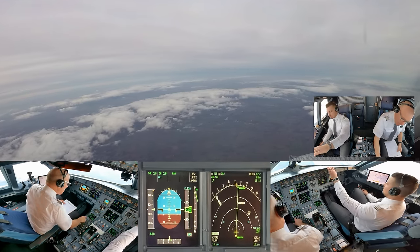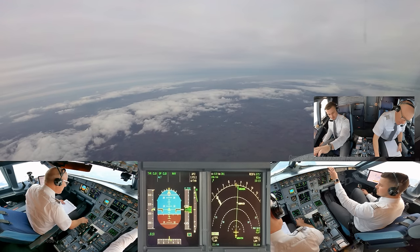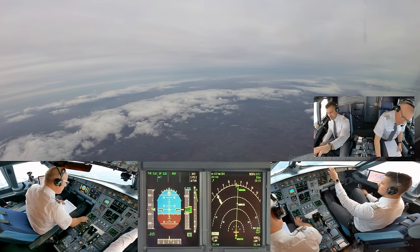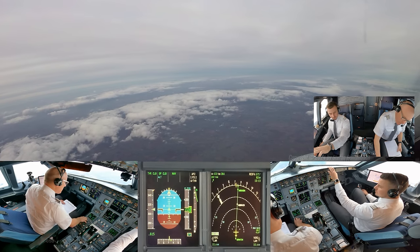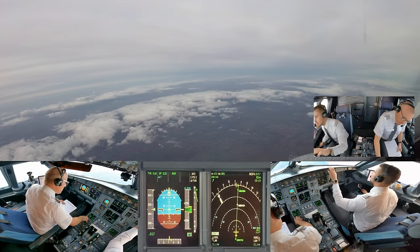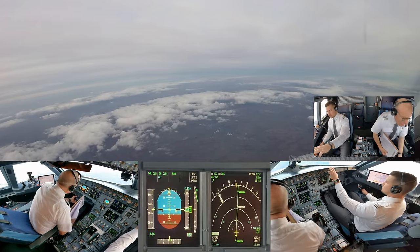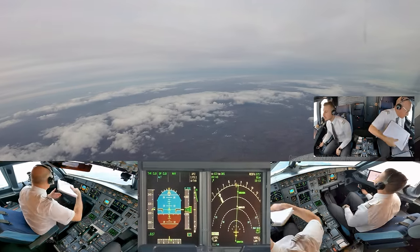Good, and the fuel is... We're arriving with 1 hour 29 minutes extra, so it's more than good. So it's more than enough. Yeah, this is like 1.5 hours in Düsseldorf.